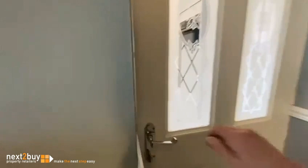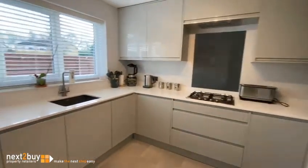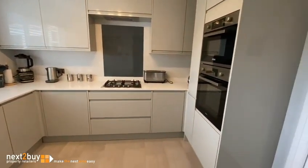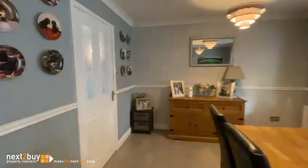And we have the door leading into the kitchen. And from the kitchen is also a door leading directly into the garage. And then we'll head on upstairs to the first floor.